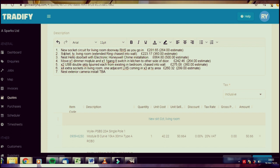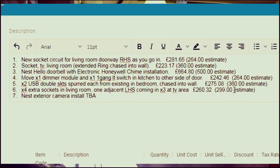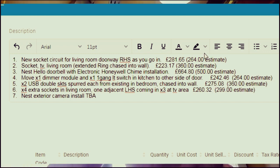The Move one dimmer module and one gang, this would probably be more. No, it's not. It's £242. The 2 USB double sockets spurred each from existing in bedroom chased into wall is a lot cheaper again, 360 against 275 for the quote I'm giving her. And the number 6, 4 extra sockets from living room, 299 was the estimate, 260.32 after plugging into Tradify with all the markups on all the materials and the same time. So, you know, it's more expensive and it's cheaper at the same time here.